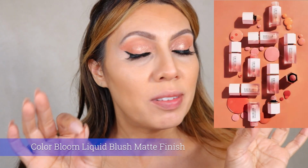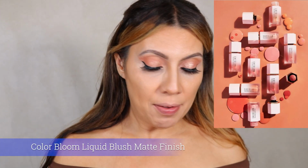Okay, my loves, the eyes are done, as you can see. The eyeshadows are looking fabulous. The eyeliner, the eyebrows, perfectly well. So now let's go back to the face. And now we're going to try the liquid blush, which I swear by. I have here the shade Birthday Suit.